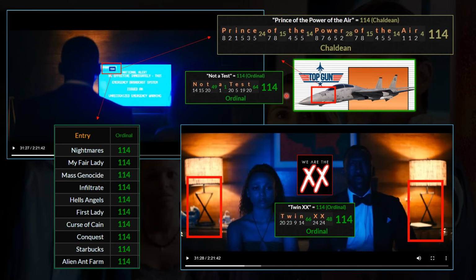And 114 is also a number, like I said earlier, it is a reference to Prince of the Power of the Air at 114, which we saw referenced highly in the movie Top Gun. Maverick's plane was the 114. He was the Prince of the Power of the Air. And in English, 114 matches Nightmares, My Fair Lady, Mass Genocide, Infiltrate, Hell's Angels, First Lady, Curse of Cain, Conquest, Starbucks, which I've done a Starbucks decode, and in the Starbucks decode it was tied to Alien Ant Farm, which is a name of a rock group, but the symbolism and symbology they've represented is that insect symbolism that was tied to Starbucks.